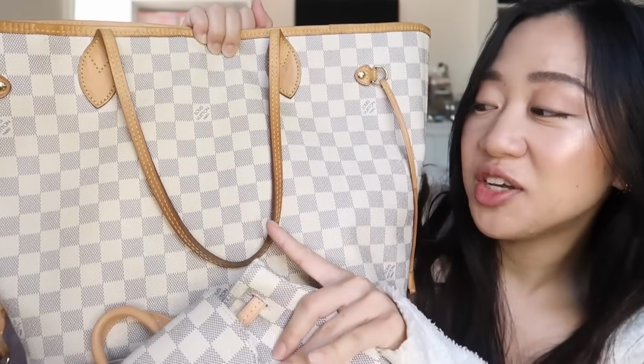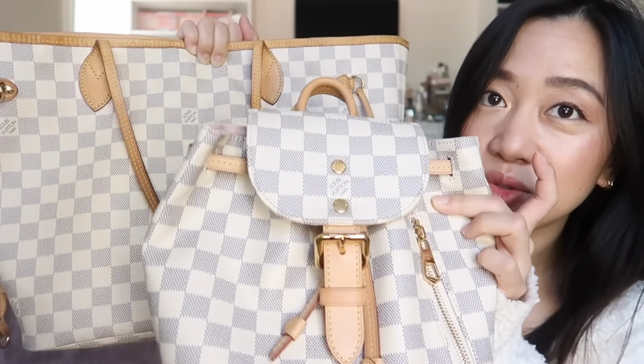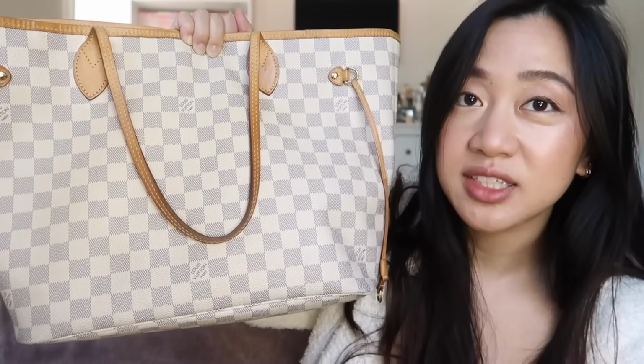Okay, so the next bag is my Louis Vuitton Neverfull MM. This is my second Louis Vuitton bag that I ever got, and it's beat up. If you just want to compare, I mean, I feel like you still can't pick it up, but you actually can. Do you see how much darker this is compared to this? This bag is only maybe 3 years old or so, whereas this is easily like 10 years old. So the vachetta on this is super dirty.